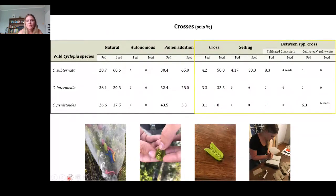So here are some of the results from my hand pollination crossings. This table shows the pod and seed set percentages for each of the wild study species for each cross. The crosses I did were within species and between species. For the between species cross, I used cultivated maculata pollen and cultivated Cyclopia subternata pollen.